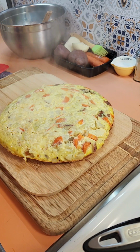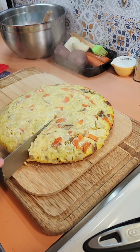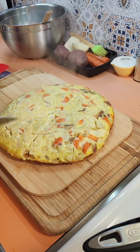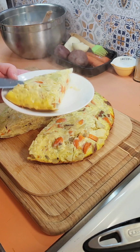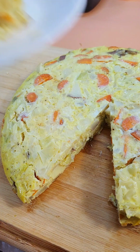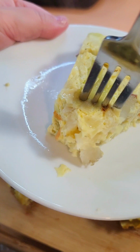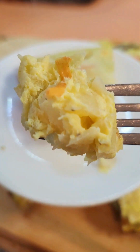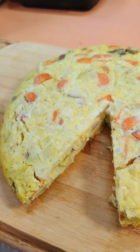All right. So, and there we go. All right. So let's give this a taste. You have the egg, the potato, the cabbage, carrot. Okay, let's give it a taste.